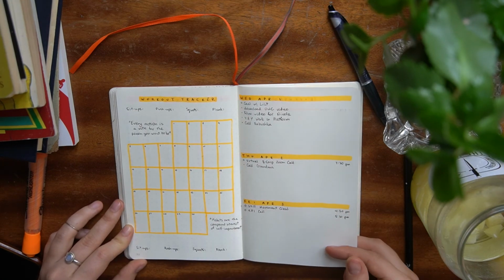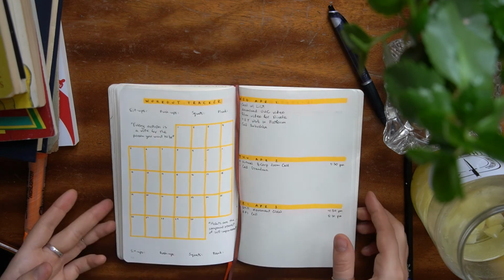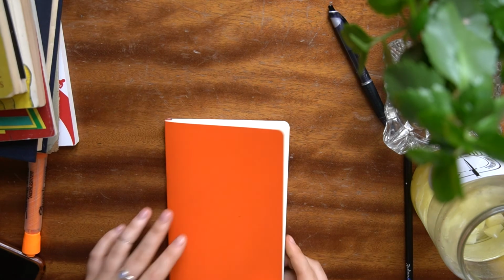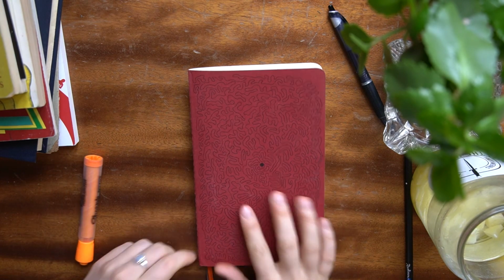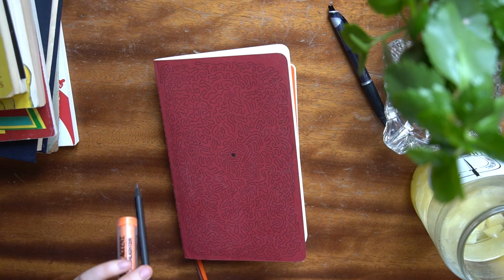And that's the whole bullet journal tour. I hope you enjoyed. Aside from my bullet journal, I also have another journal, which is this red one, which is where I actually journal. I'll usually write a page a day.